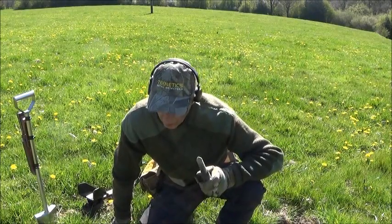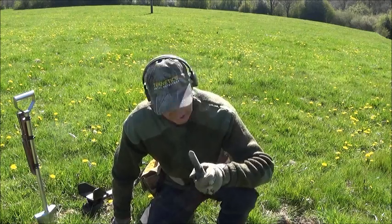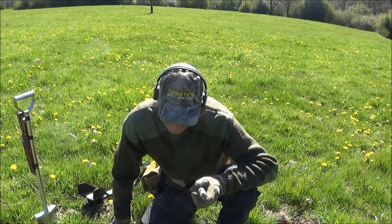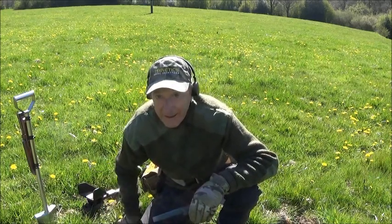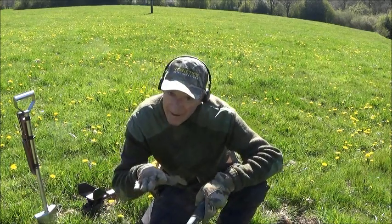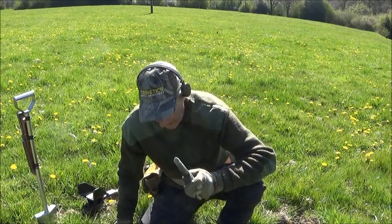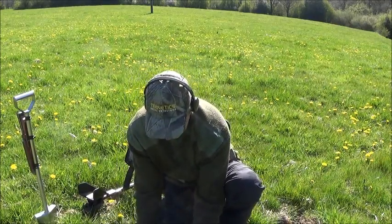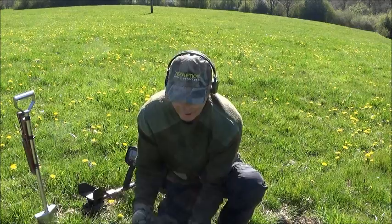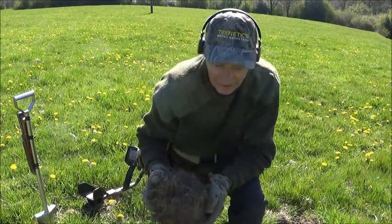Right, best foot forward. Now then, my good friends. Looks as though we've got another signal that Billy Whiz missed. Anyway, target down here came up at 82, 83 on the ID scale. A bit scratchy, admittedly, but definitely worth digging. Down here, my friends. Now then, I haven't touched it yet. I can see an edge. So let's have a look.